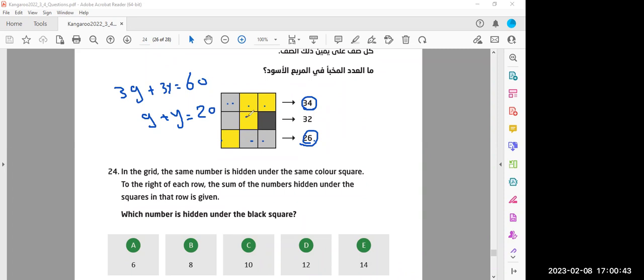So this one, the two gray are 20. 20 plus what to get 32? It is 12. So the correct answer is 12.